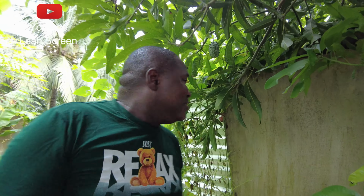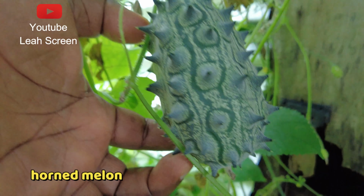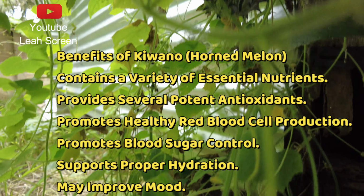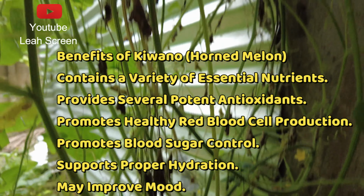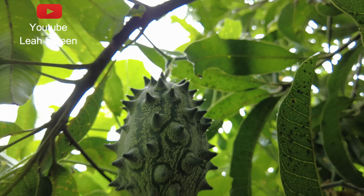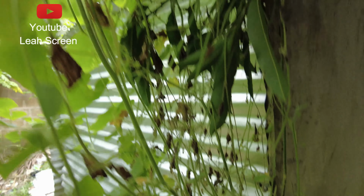Okay, so behind me, this is the plant. Come take a look at it. You see, this is the first one. It looks very strange. Okay, it has a lot of health benefits. As you could see, the benefits include varieties of essential nutrients. It has several potent antioxidants. It promotes red blood cell production. It controls blood sugar level and supports proper hydration, and it improves mood.